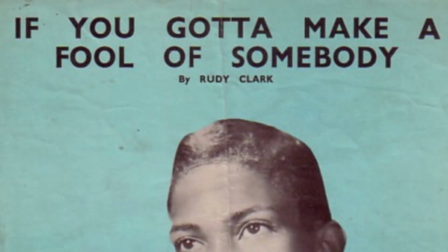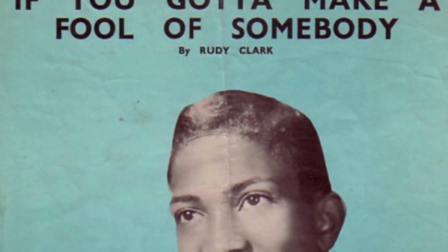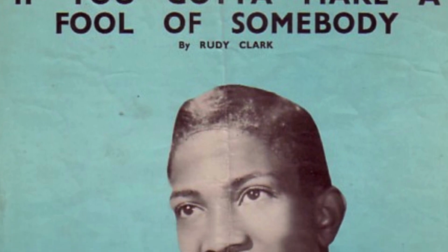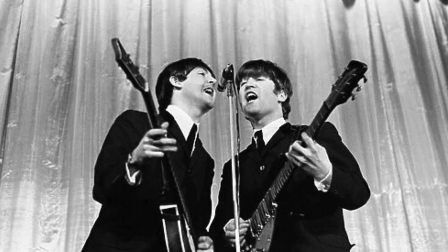They loved the sound of James Ray's If You Gotta Make a Fool of Somebody, and were aiming for something similar, a mix of blues and pop with a bit of a twist. The waltz time was an unusual move for them, but it helped set the tone for the darker lyrics.